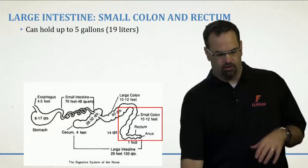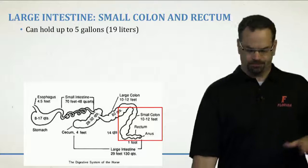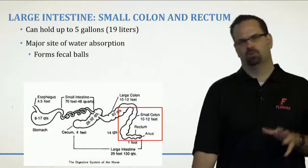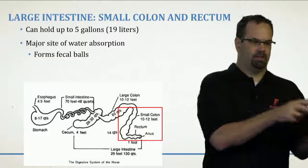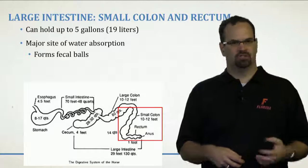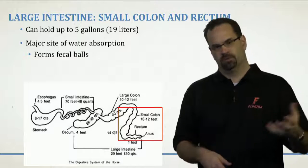Now, after the large colon, the small colon and rectum, again, a little bit smaller in the digestive tract, and this is where a lot of the water is absorbed from the diet. So all of that plant material that had a lot of moisture, that's where it's absorbed, and this is where it forms those fecal balls that we see with horses.